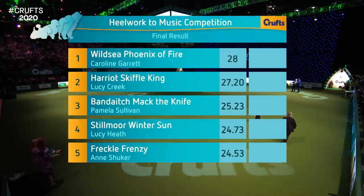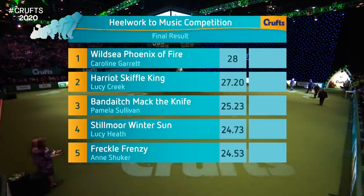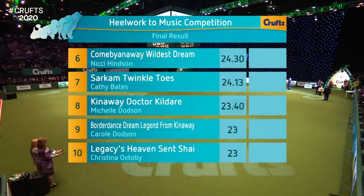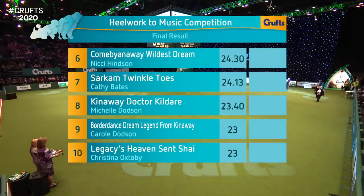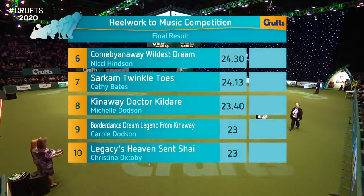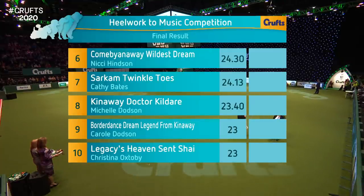And then we've got Lucy Creek with Skiffle, who has done very well in not only heelwork to music, but freestyle as well. And then Pamela and Mackie Hardman, who we just saw there in third. And the rest of our competitors, as we said, all done really well, even just to make it here to these finals today. That's right, and Nikki and Elsa, who were our winners yesterday, coming in at six, and it's only a young dog, and I predict good things for that young dog in the future. Definitely.